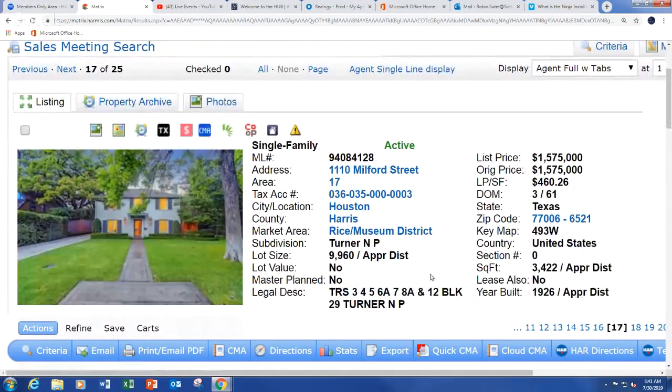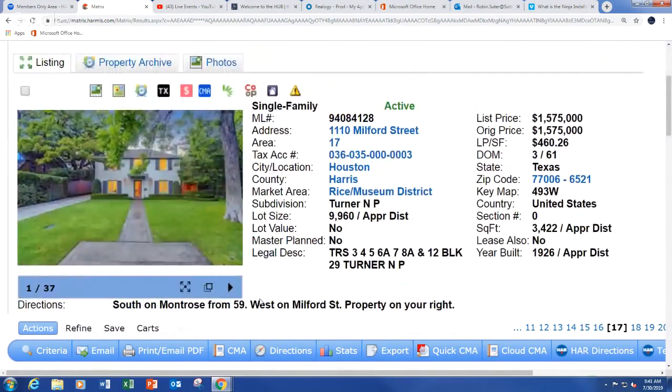1110 Milford, $1,575,000, Jennifer Lucio.